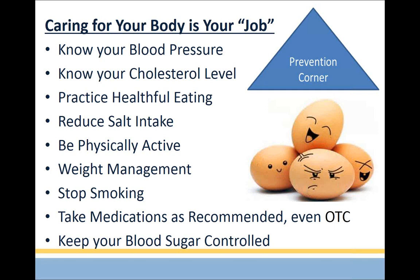And this attitude really can be applied before chronic health problems occur and hopefully be used as a prevention. So I would like to encourage everyone to know what your blood pressure is, know your cholesterol level, practice healthful eating, reduce salt intake, be physically active, weight management, stop smoking, take medicines as recommended, even over-the-counter ones. And if you're a diabetic, keep your blood sugar well controlled. As we age, it becomes even more and more important to have an established relationship with a primary care physician to help us sort through issues that come up and identify problems early. And don't neglect mental and emotional health.